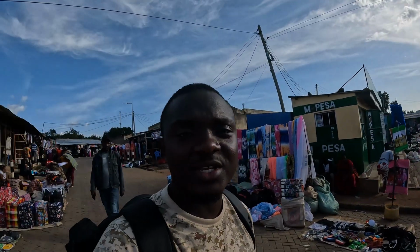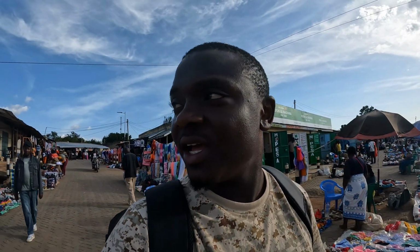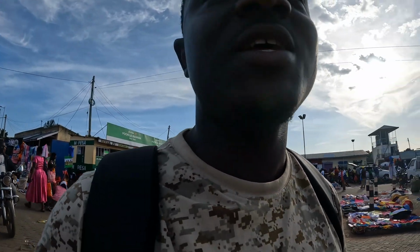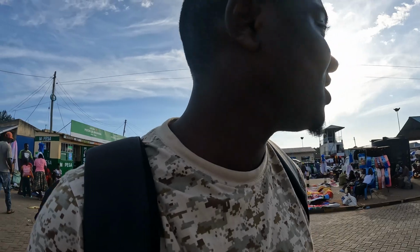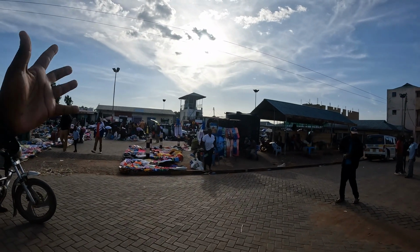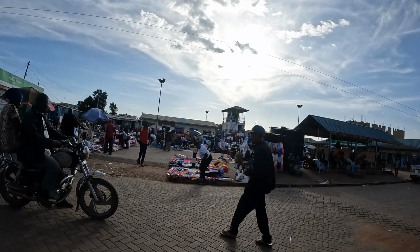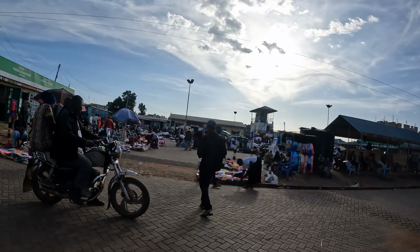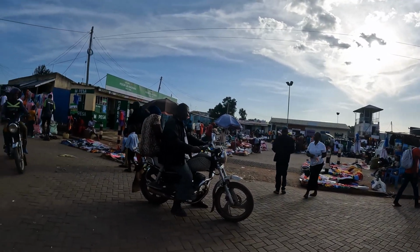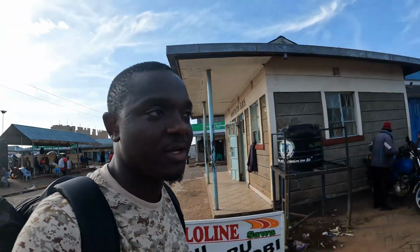All right, so this appears like it is the main market. So right now I am just at the main market. Yeah, I can see some buses on this other side. Okay, so this appears like the main market in Sirare. You can see a typical Kenyan market. Yeah, if you need some thrift clothes, you can get them here, or new clothes. But this looks like the main stage. So let's check it out.